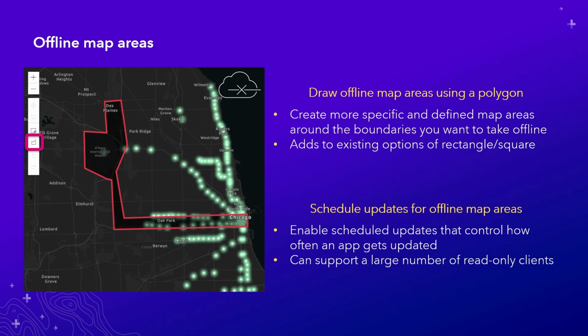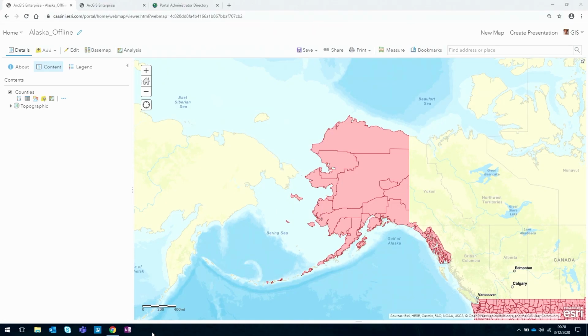You can even schedule updates for those maps, whether they're going to be synced every day or weekly, however often you really need to make sure changes are pushed. And you can support a large number of read-only clients. So instead of just telling you about this, we're going to take a moment and look at what this actually looks like. Here I have a web map set up for Alaska. It's all ready for offline use, able to go offline.